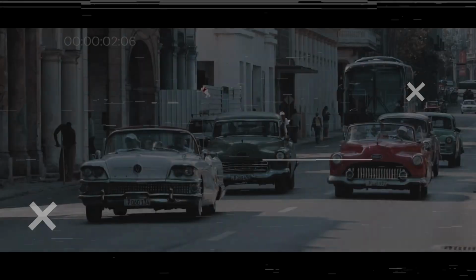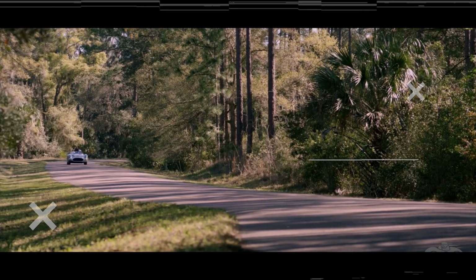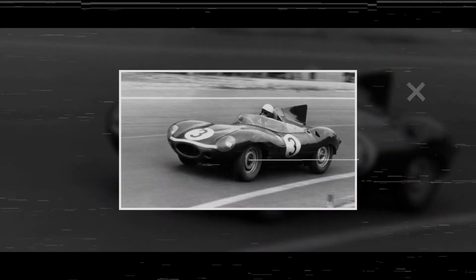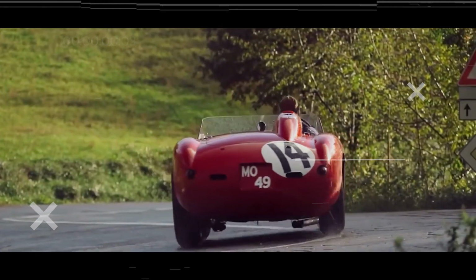The 1960s was a golden era for classic cars and automotive design because some of the greatest and most sought-after models of antique vehicles have come from the decade. It was a time when cars weren't just modes of transportation. They were symbols of status, luxury, and style.